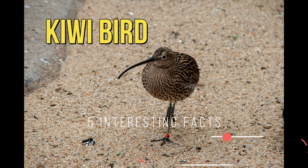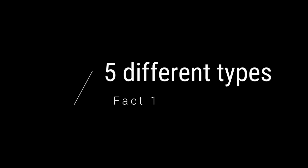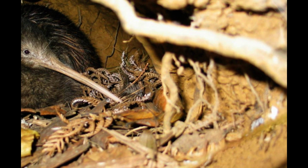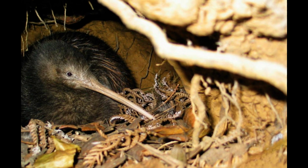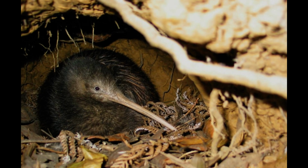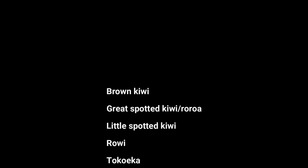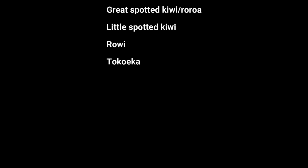Now let's get right into it. Fact 1. 5 different types. The kiwi is a flightless bird that's about the size of a chicken that is only found in New Zealand. Nowhere else in the world has this type of animal. And within New Zealand, there's actually 5 different species of the kiwi. There is the brown kiwi, gray spotted kiwi, little spotted kiwi, roe, and toko eka.